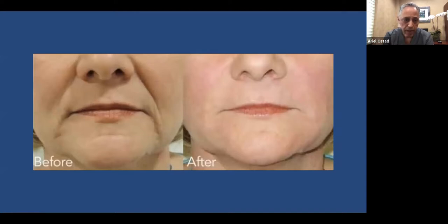Here's an example of another patient where you can see how her laugh lines were injected, and her marionette lines, which are these lines that come from the corners of the mouth down here. By really filling this whole triangle here, we can not only fill this area, but support the jawline better so that the jowling is improved.